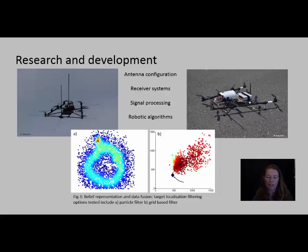Once all these components were developed and tested in the lab and mounted onto a drone platform that was capable of carrying a 750-gram payload, it was time to head outside and do some field testing to see how it performed in the real world.